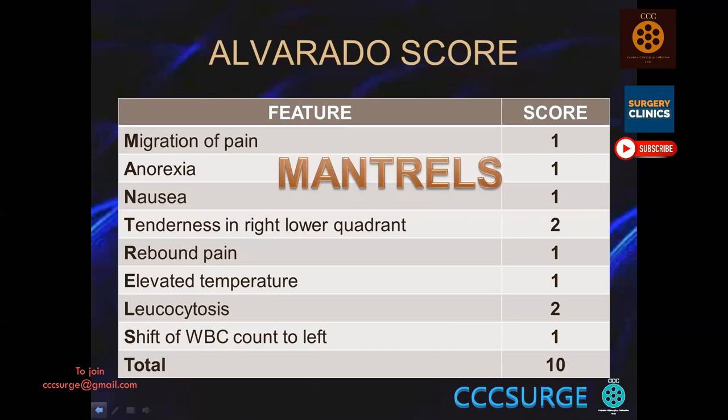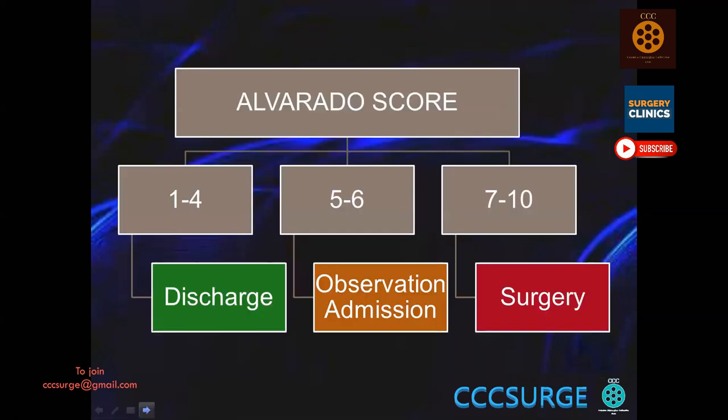Remember this migratory pain. Don't just say right iliac pain, okay? The migration is the more important word in migratory pain. Second thing, in the second slide which Sir has shown, in 5 and 6, where you have observation, normally what is expected of you is that you would require one more investigation to stamp it. Now the chance of observation is very less, so they prefer a CT scan at that time too.